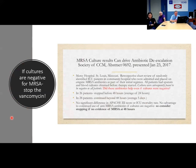And what they look at is ICU patients who were admitted and placed on empiric MRSA antibiotics as part of their initial regimen in the ICU. They had sputum and blood cultures done, and all of the patients had negative sputum cultures and negative blood cultures. So they went through their hospitalization with no evidence of MRSA.